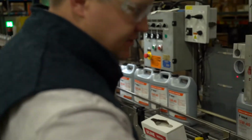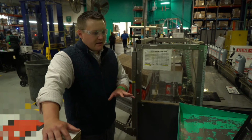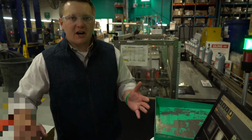Now that we have the bottle capped and weighed, we add a label to it. That label identifies the product. So now that we got the label on, we want to make sure we have the right label. Because again, if we put the wrong label onto a bottle, it could be used in the wrong application, and that could do damage to our consumers or customers' engines.